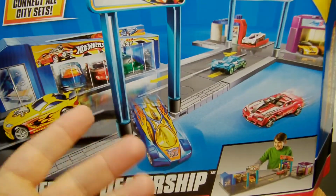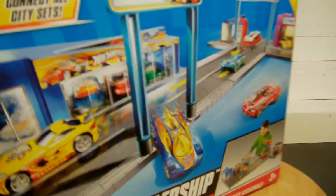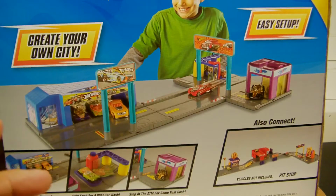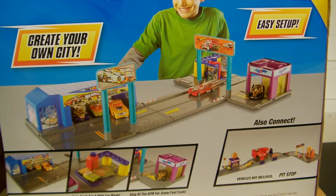And it's nice. It's a good size playset. This is actually what it looks like, and it's honestly that big. Obviously you could add to it if you wanted to. I don't have any other ones. If they would have had any more of these type of cities, I would have grabbed them, especially this one. I like the fact that there's a little ramp and there's an underpass, but they didn't have that one, unfortunately.